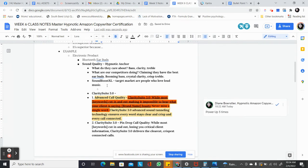So Sound Boost XL, let's see here. I'm going to go back and do, there you go. Let's do one. So for Sound Boost XL, we do something like, let's see here. Neighborhood shaking bass silently. Okay. So we would say something like, what do we call it? Sound Boost XL.